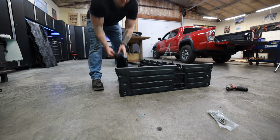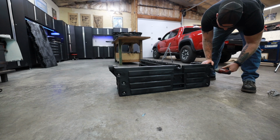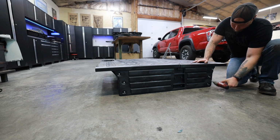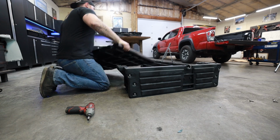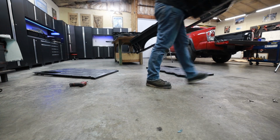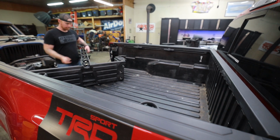Now we're going to prefab and assemble all these panels on the floor, and the reason that we're doing this is because there's a whole bunch of bolts and attachment hardware that you can't access with your tool once it's installed in the bed. So we're going to prefab everything, including put the lid on it to make sure that everything lines up whenever we tighten up all these various panels, and then once we pull the lid back off of it, we can then walk it up, drop it in the bed, and the way everything goes together from here is pretty much self-explanatory.